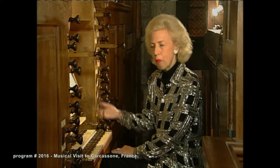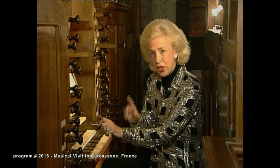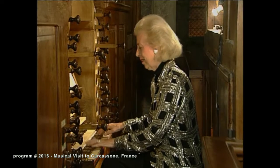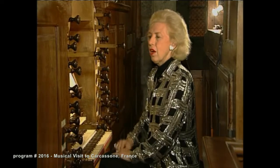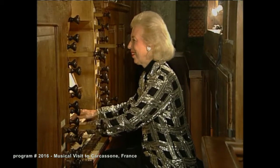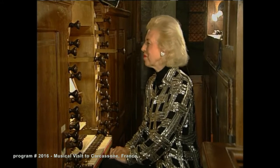The Noels are so appropriate for this organ because they have these color stops in great abundance, such as the crumhorn stop, or the trumpet stops, or the beautiful 8 and 2 foot flutes. I would like to play for you now on the Saint Nazaire organ and the color stops a Noel by Claude Balbastre called Your Goodness, Great God.